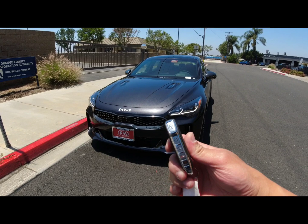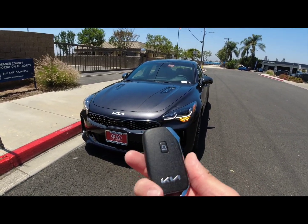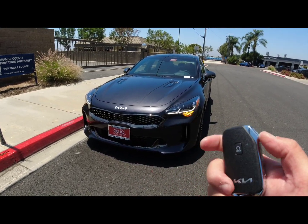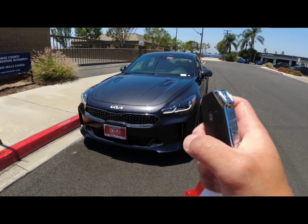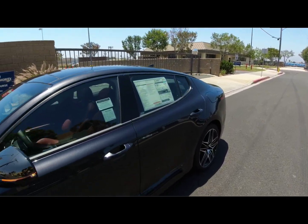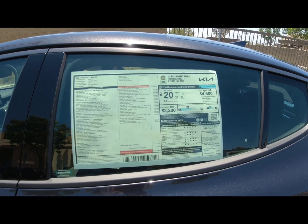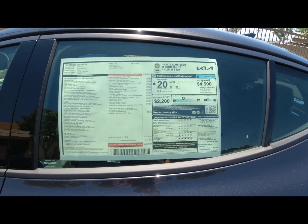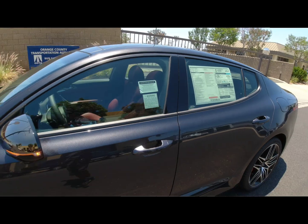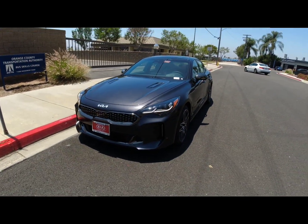All right, first let's do the key. The key is slimmer than the previous years, and they squared it off instead of having a circle push button. You also have an auto start with this model. Before we start, I already took a picture of the window sticker and I'll probably set it in there, with the price and all the information on what it has. According to that, it doesn't look like there's a markup, but I know the market is very tight right now with the inventory.